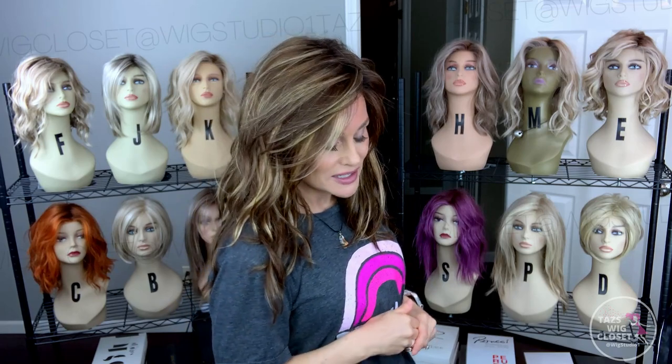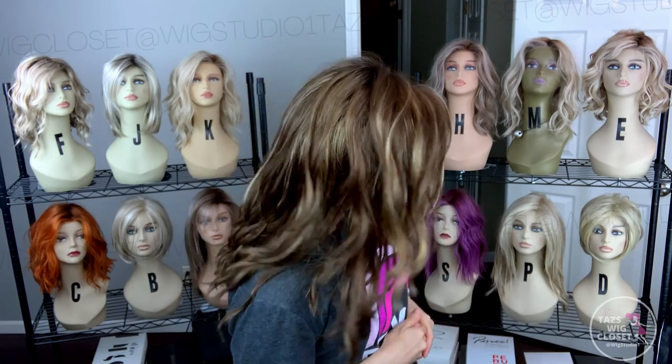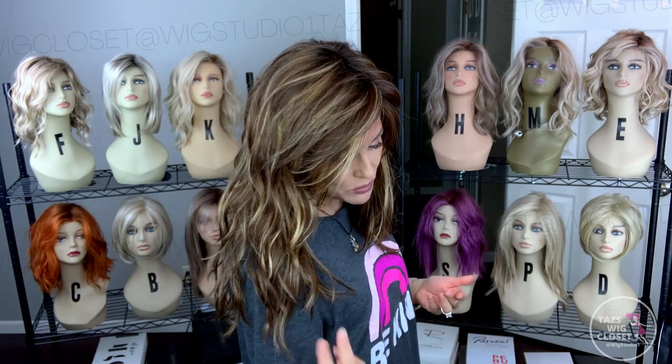And based on Verona's long length and kind of a lush density here, it weighs just over 5 ounces, which is very typical of a long style like this. Each one of these fibers is extremely baby fine, kind of a dry, silky texture. If you're familiar with the Estetica fiber, this feels very much typical Estetica. It's a very nice feeling fiber, and it has beautiful movement. Describing the density, I always like to say it's a lush density, even though it's been taken down a little bit on the ends because of this beachy wave texture.